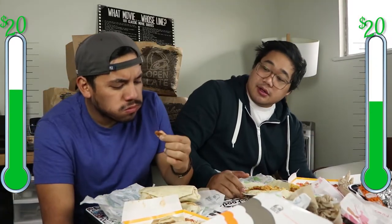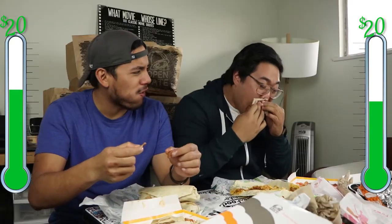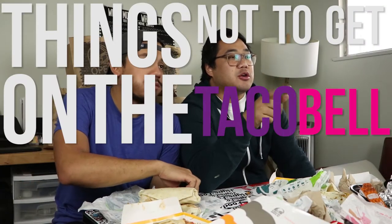Ow! What is that? It's a really hard potato. I thought it was like a rock. It's really hard. Why is it so hard? It hurts. Because they put pebbles in my burrito. Right, things not to get on the Taco Bell cravings menu.